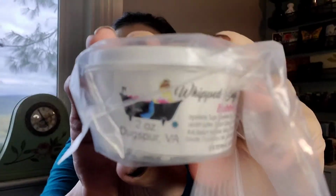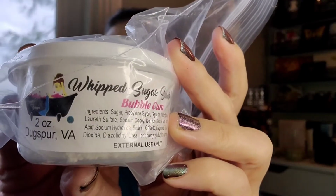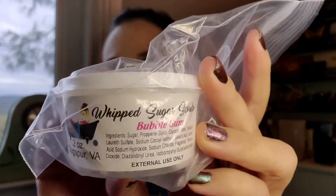All right, so first of all, I love that Augusta Rose Designs is in, I think they've been in every box that I've opened. So I'm very excited about that. And this is, like I said, Augusta Rose Designs. This is a whipped sugar scrub. But this time, I'm actually not going to open it because I want to save this.